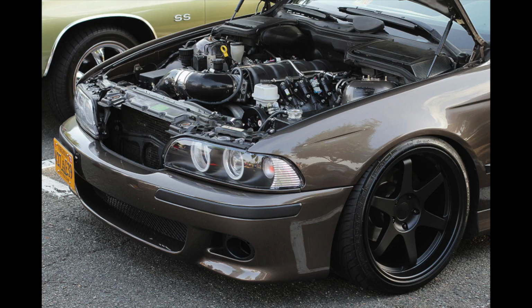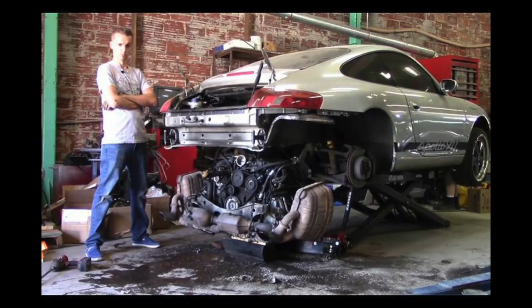Alright, so today I'm going to tell you why you should not LS swap your BMW, really pretty much any car. Okay, so the LS swap craze has hit the internet. It's been hit for a while. And I get the question daily on the channel, LS swap this, LS swap that, many times a day.